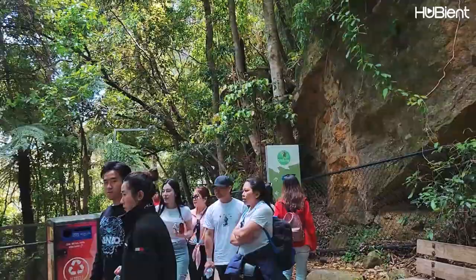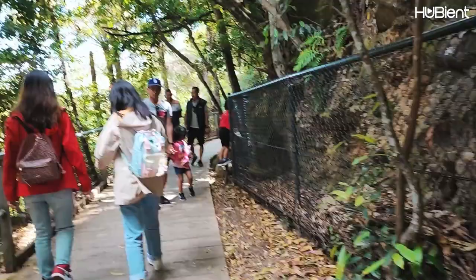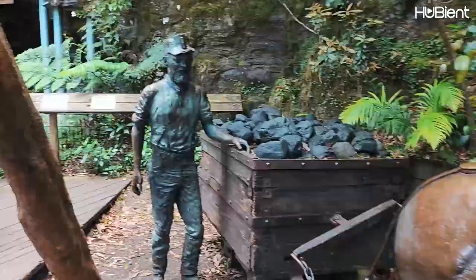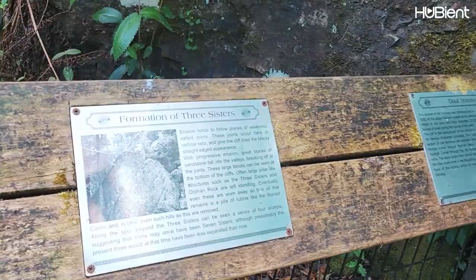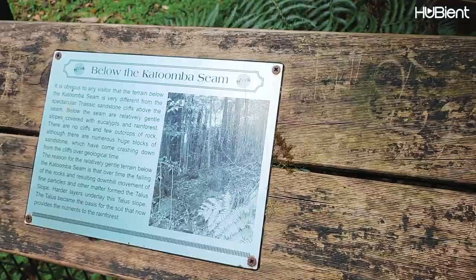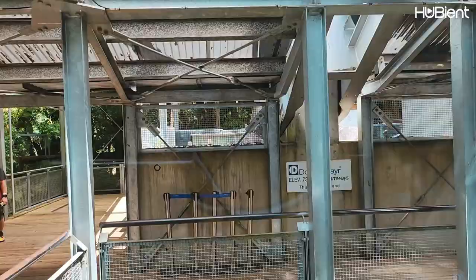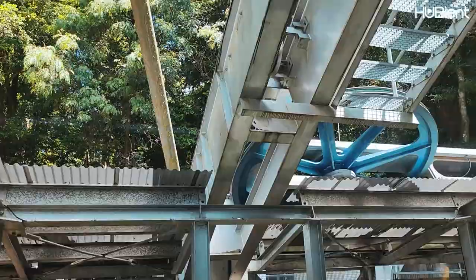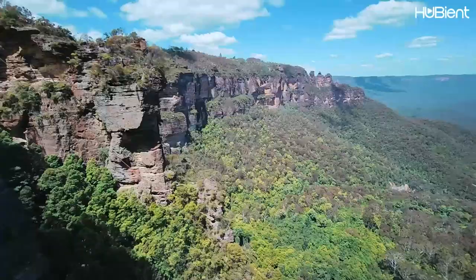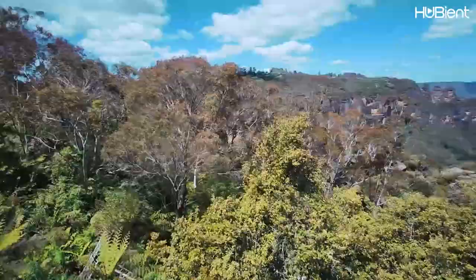So next we are doing walkway, which will lead us to the cableway. The walk is around 10 to 15 minutes. So for the cableway, the ride is very short. I think it was like 5 minutes max. And yeah, if you have noticed, each of the way is actually color coded. Like the railway is red, cableway is blue, skyway is yellow, and walkway is green.